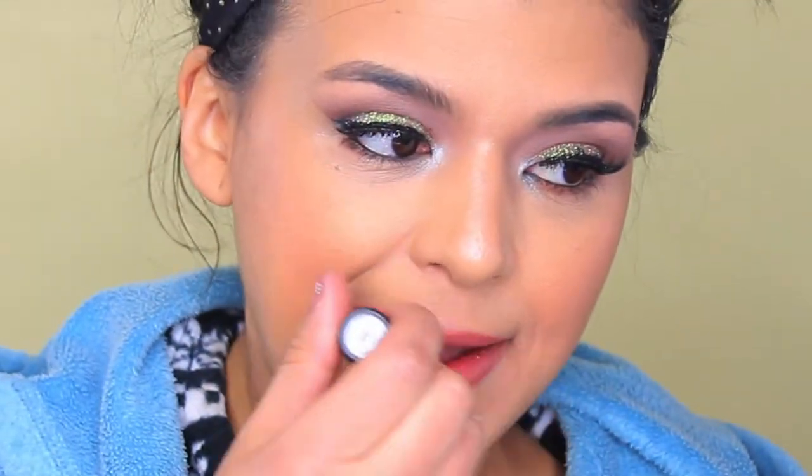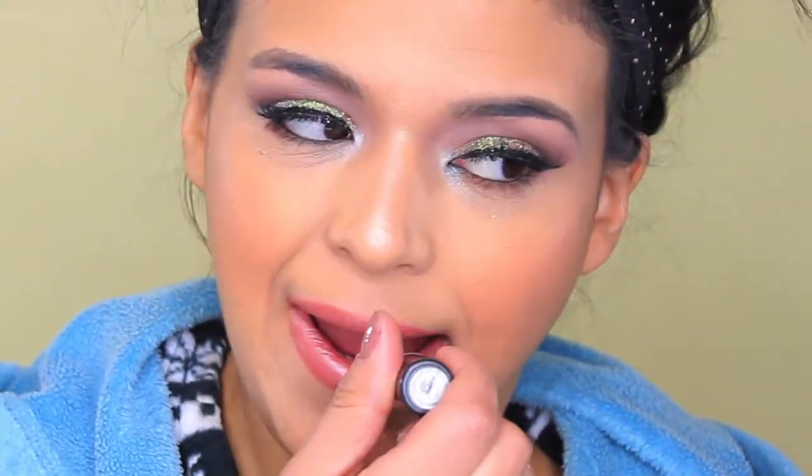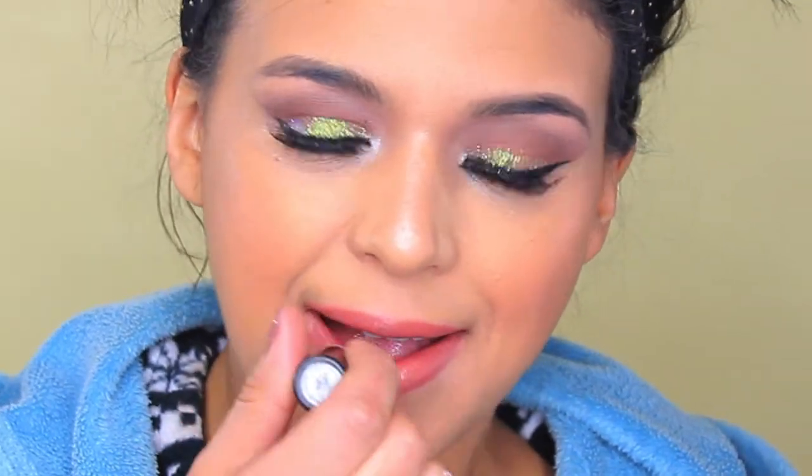Since I want it to be 100% matte, what I'm gonna do is apply another layer. Once again, blot that, and then apply a little bit of translucent powder so I can create the kind of peachy color that I want, but matte. I think it goes better with all that shimmer that we have on the eyes.